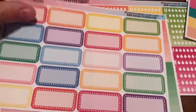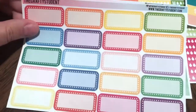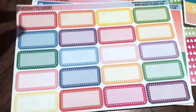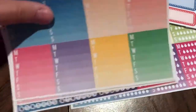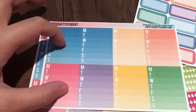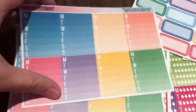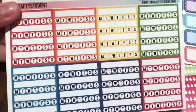And then I got more of these headers, half boxes. Okay, more of the half boxes. Because I do track the baseball days. And then I got two of the weekly trackers. So I do use two of them each week on my sidebar, which I do realize, I still think I should have gotten more. And I got more of these and the hydration.